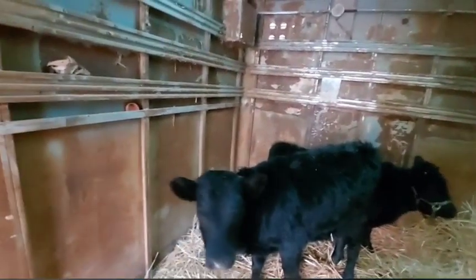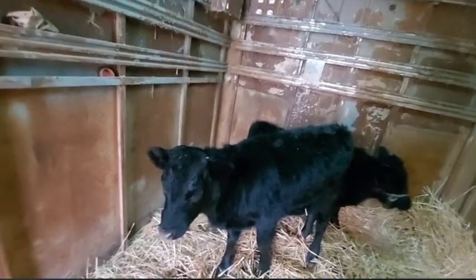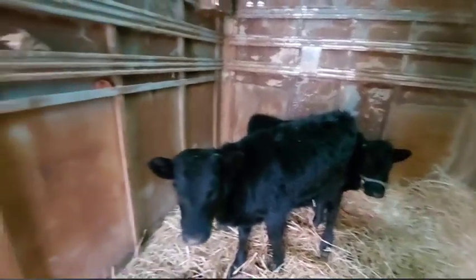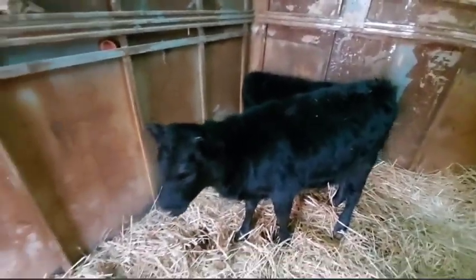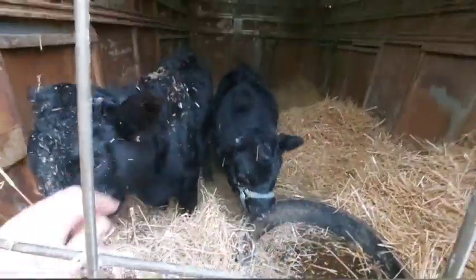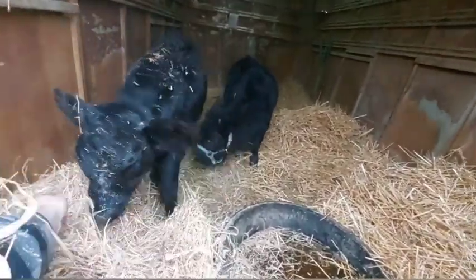Now, these girls, maybe they're a little bit nervous about my camera, or maybe they're just upset that they don't have food. I still haven't fed them. I did knock their water out, man. It was basically just a film of ice on top. Let me get them some food here. All right, girls. Oh yeah, these girls are a lot friendlier now, aren't you, Laura? You're happy about the hay, aren't you?